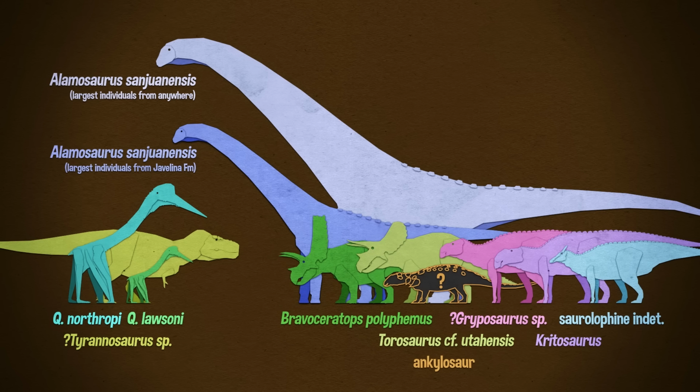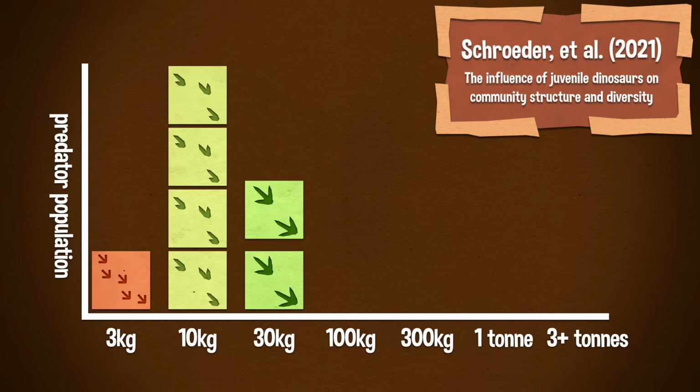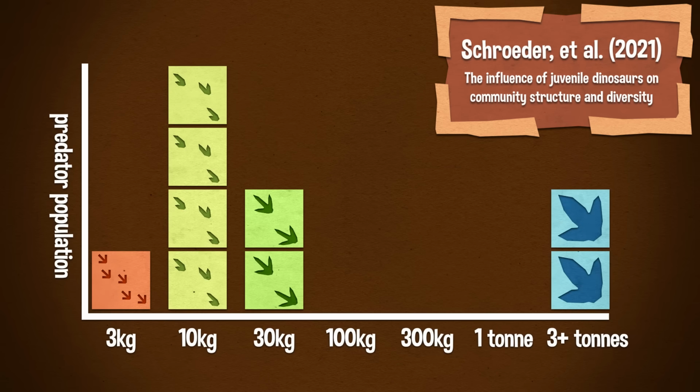This was a giant titanosaur, 25 meters long or more. Half of the Javelina megafauna we've found, going by minimum number of individuals, are Alamosaurus, though another quarter are Quetzalcoatlus. Much has been written about ontogenetic niche shifting, where we have these fossil ecosystems with little guys like the Maniraptors and giants like the Tyrannosaurs, but seemingly no middle ground.